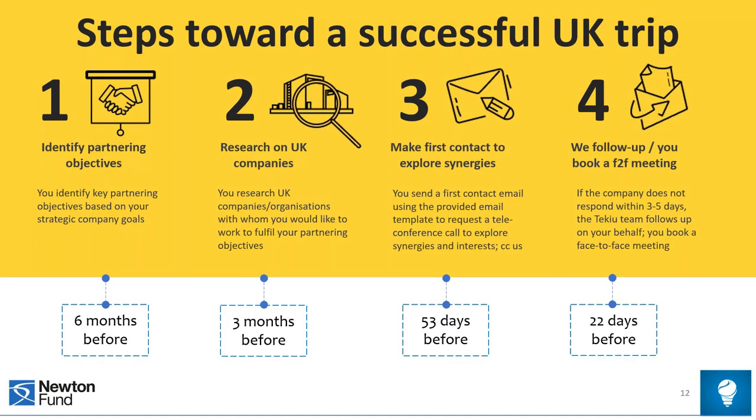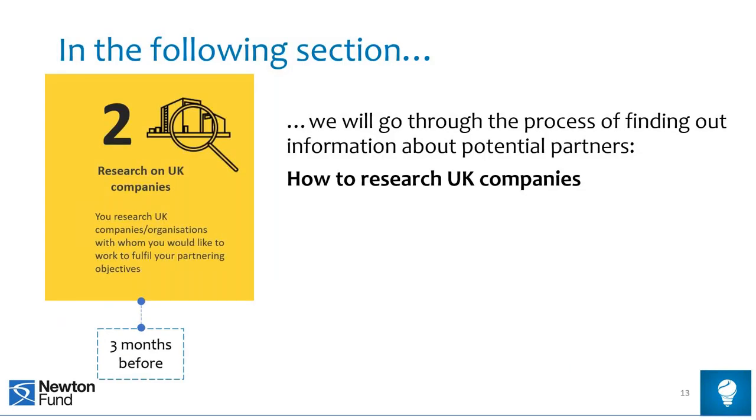All right, I want to move towards the following steps. This is just a reminder of the 4 steps towards a successful UK trip. So the second step I want to delve into a little bit now is the research on the UK companies. But before I do so, are there any questions on the previous sections?